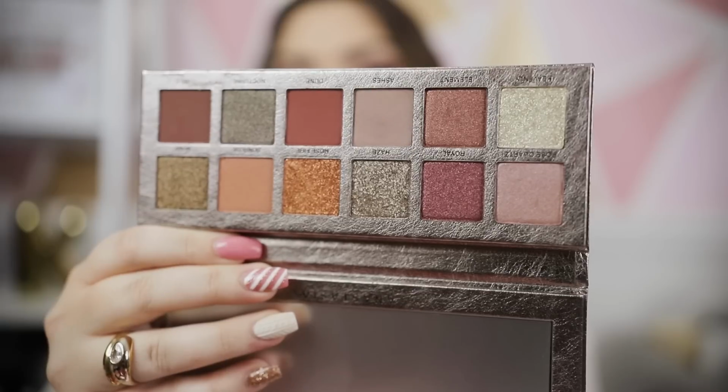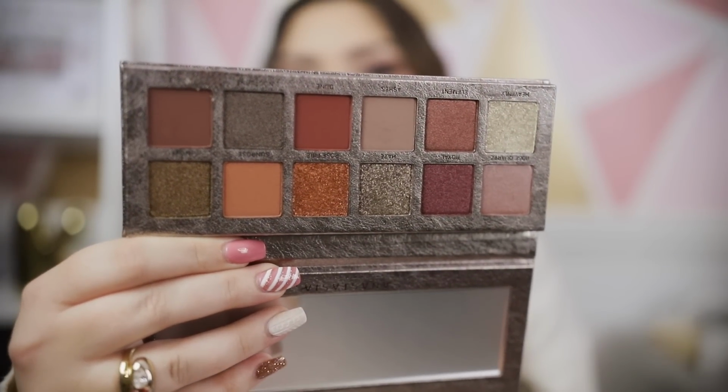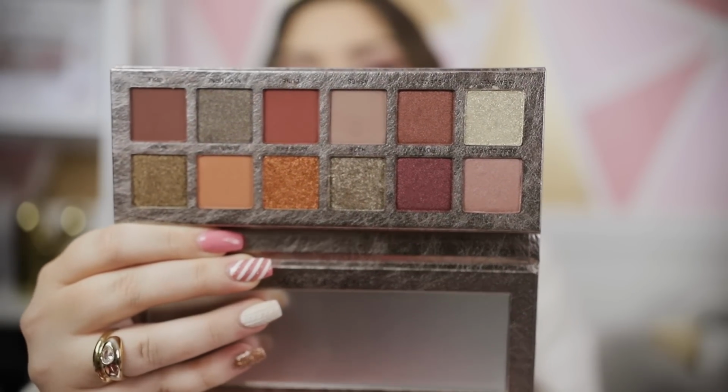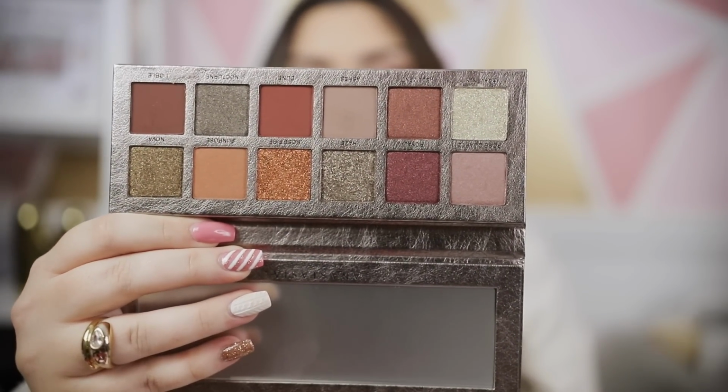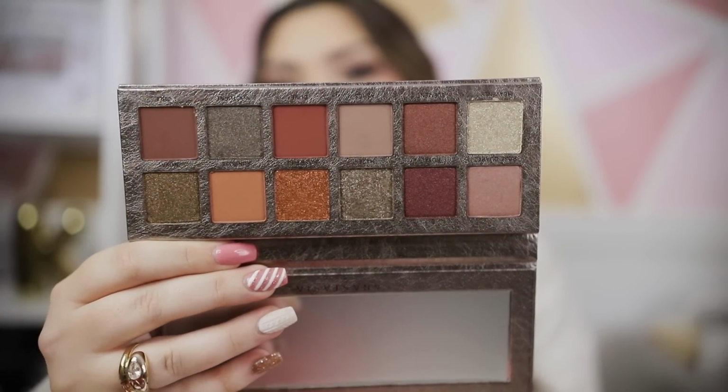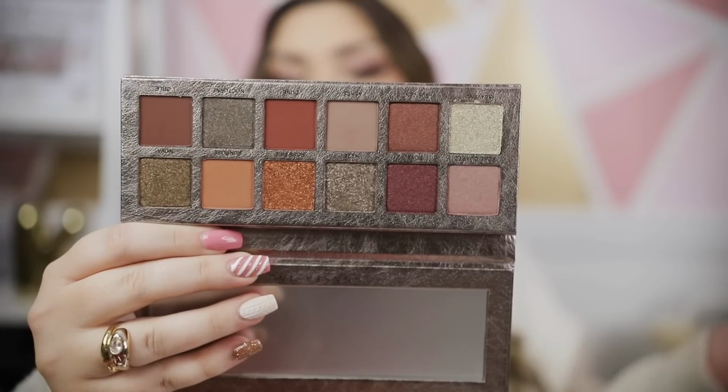And I usually use a shimmer on my eyes every single time I do my makeup. I just love the look of a shimmer on the lid. It's gorgeous. So here is what the palette looks like. It is a little bit deeper, I think, than I expected. You don't really have a lot of light shimmers, which is typically what I go for. So we'll see how I come up with looks from this palette, but it does have a lot of really nice matte shades.